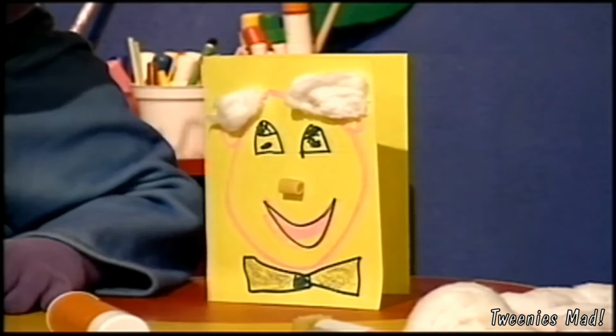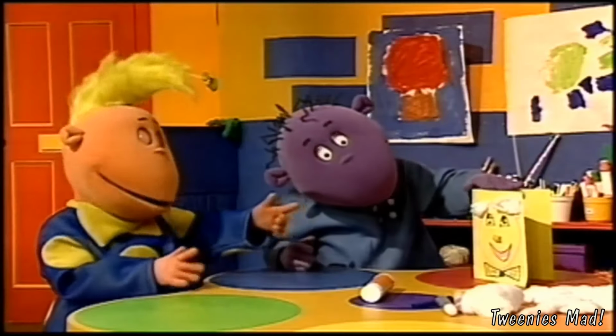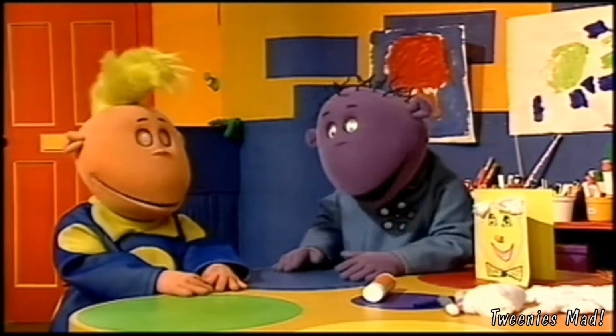Hey! There they are! Happy Max! What do you think, mate? Oh, yes, great, Milo. Wowee! Max will really be pleased with that. Yeah, yeah. Let's go and show the others.